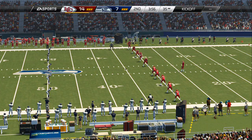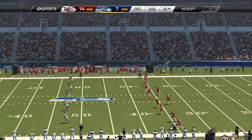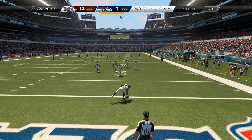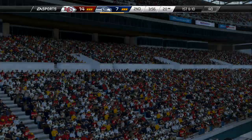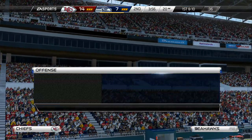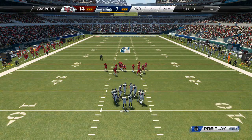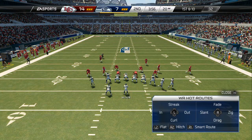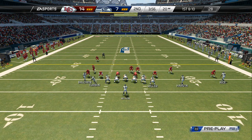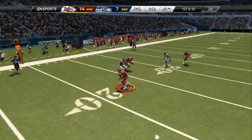The Seahawks are set to return the kickoff. Signals right away. Fair catch. First down coming up. Hudson's going to take it from the gun. And he's intercepted.